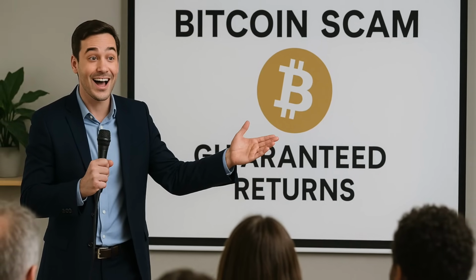Scam number 2, Ponzi schemes and high-yield investment programs. One of the most common traps people fall into is the promise of guaranteed profits. These Ponzis and investment programs are all designed to separate you from your Bitcoin by appealing to your greed. Now, how does the scam work? You could be promised outrageous returns, earn 5% daily, double your Bitcoin in a week. Early investors might actually see payouts, but they are just being paid with new investors' deposits. Eventually, the scheme collapses and everyone left holding the bag loses everything.